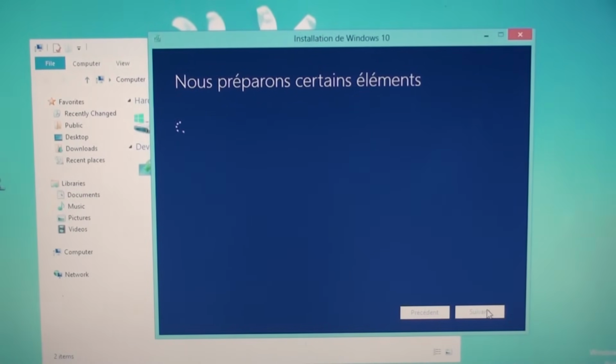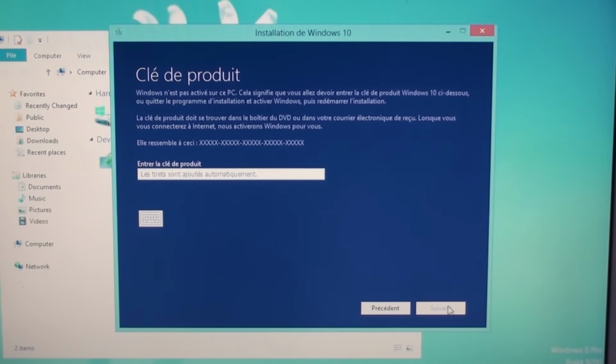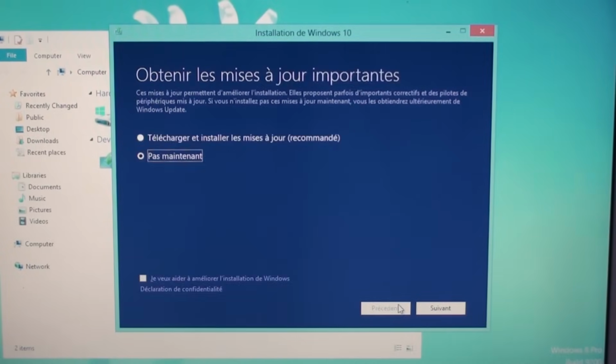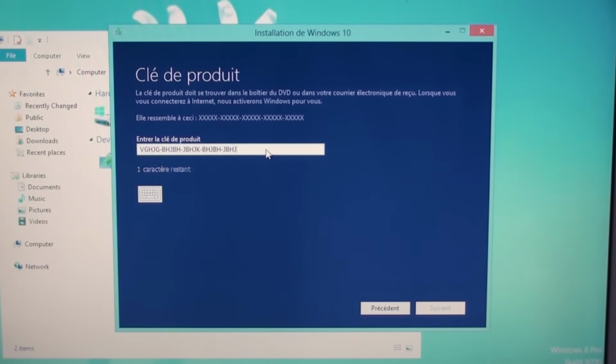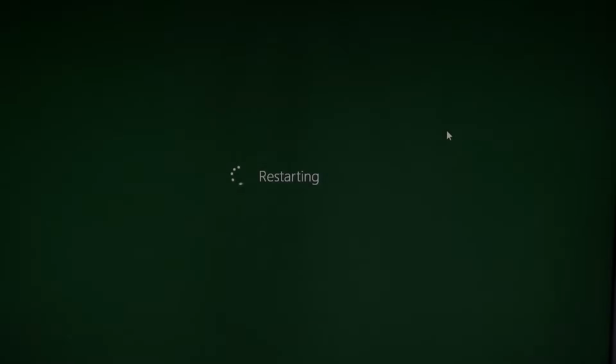Preparing PC, preparations of certain elements. We are preparing certain elements, that is what it says. This is the part where it wants the product key. And unfortunately, it doesn't give me an option to not give the product key. So my only option is to go to previous. Enter the product. Verification failed. Shit. Well, looks like we need to install more updates. Maybe this will give us Windows 10 instead.